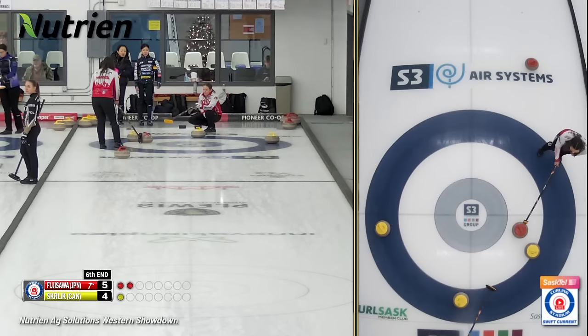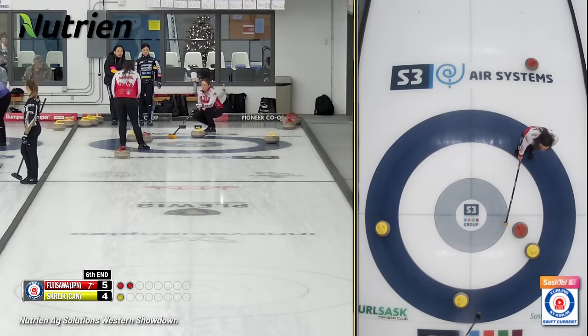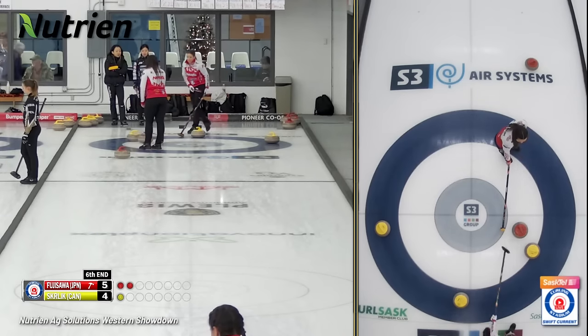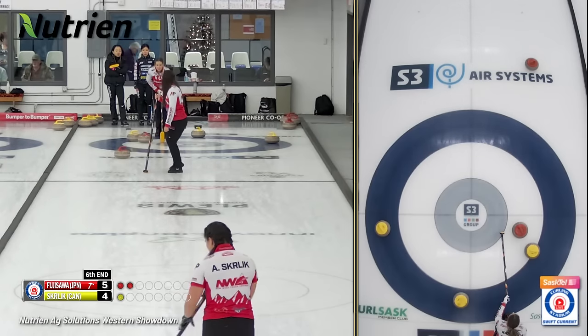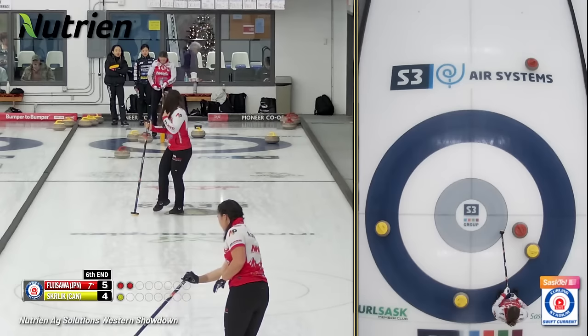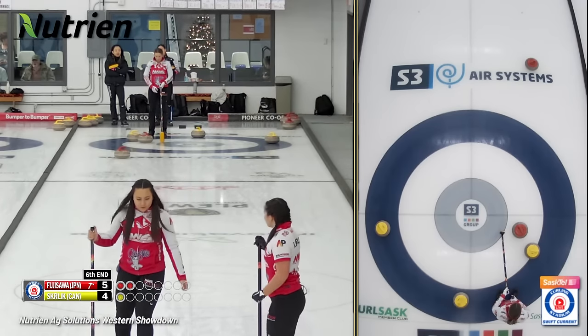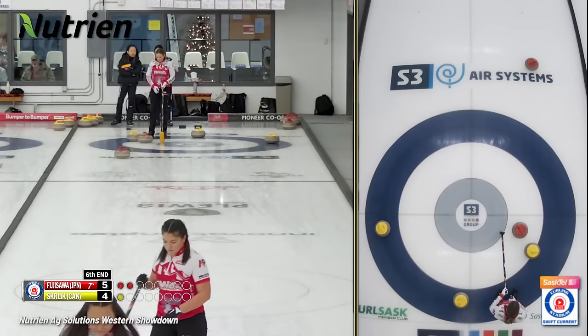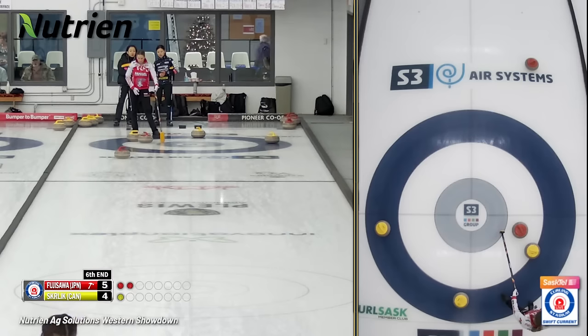They're looking at the jam possibility here. Definitely something to keep in mind. You don't want to gift Fujisawa a deuce here. You'd like to force her to want it. You'd like to make her work for it. But it looks like, even if this is made by Kayla Skrlik, it's probably going to be a rather open shot for the single for Fujisawa.